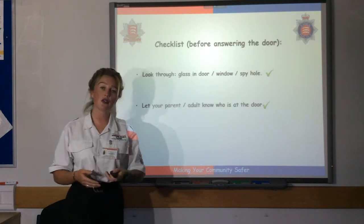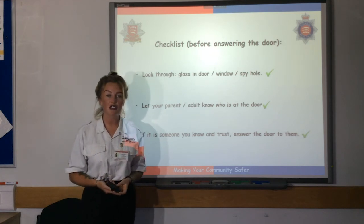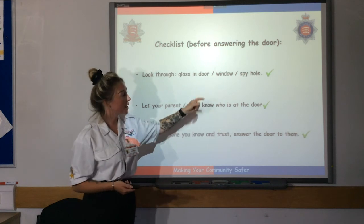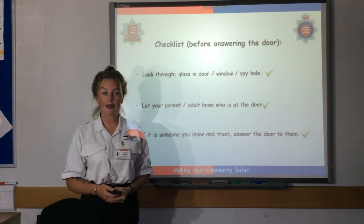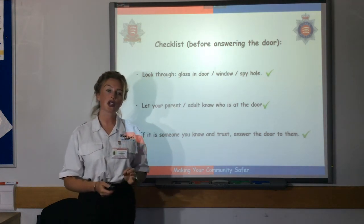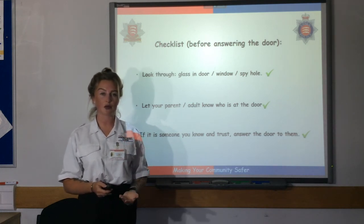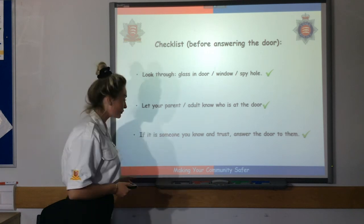So, a checklist before answering the door. Yes, I don't mind if you peep through your bedroom window and look outside to see who's there. I don't mind if you've got a little spy hole at the front door. I don't mind you looking through that either. Let your parent or adult know who is at the door, but do not answer it. It's really important that you remember that, and that's why I'm telling you several times. Make sure that your adult answers the door and you don't.